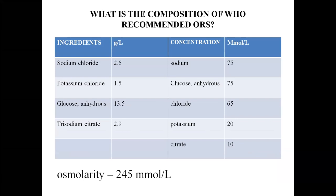Next, they may ask you about the ORS. Whenever they give a diarrhea case, they will definitely ask you about the composition of ORS. When they ask about the ingredients of ORS, say sodium chloride, potassium chloride, glucose, and you have to say the grams per liter. Sodium chloride 2.6, potassium chloride 1.5, glucose anhydrous 13.5, trisodium citrate 2.8. When they ask about the concentration of the ingredients, you say sodium 75 millimoles per liter. Please note the unit, it is 75 millimoles per liter, glucose is 75, chloride is 65, potassium is 20, citrate is 10. So this is the ORS we are using to treat diarrhea, low osmolarity ORS. Osmolarity is 245 millimoles per liter.